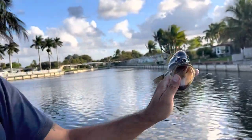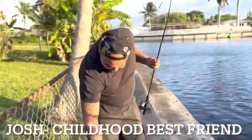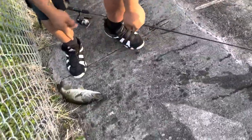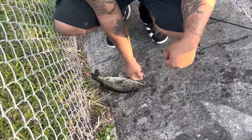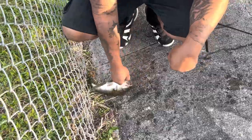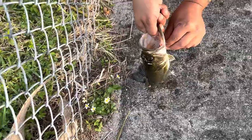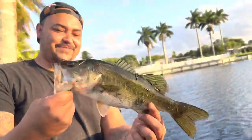So you think right now bigger fish will start feeding? I think so. Nice hook. Nice job. I thought he swallowed it. Nah, that's a fat one. Look at him, that's a chunk. That's a 2-pounder right there. Healthy boy. Nice belly on that.